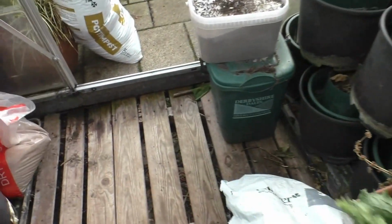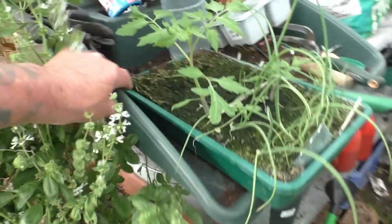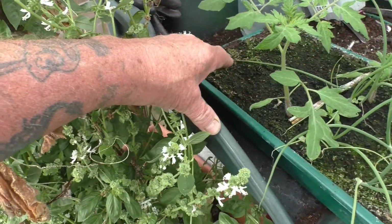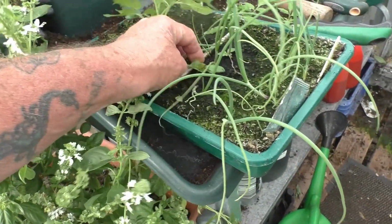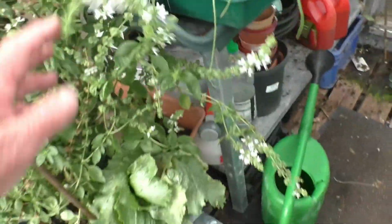I've got basil that's gone mad in this pot. I've just left it. I've absolutely left it. This side was full of lettuce seeds. It didn't come to nothing. These are onions, spring onions. And this is a mad tomato plant.